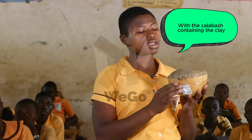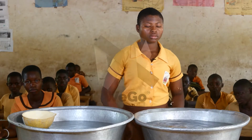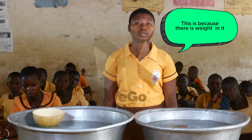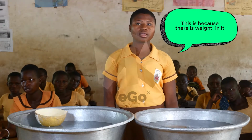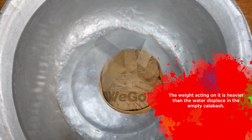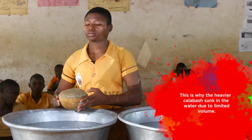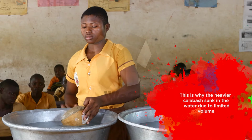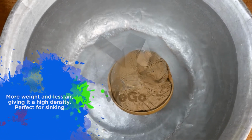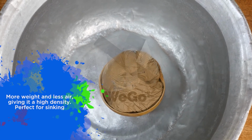The calabash contains the clay. As we can all see, the one with the clay sank. This is because there's weight in it. That is why it sank into the water. The weight acting on it is heavier than the water displaced in the empty calabash. This is why the heavier calabash sank in the water due to the limited volume. More weight and less air, giving it a high density, perfect for sinking.